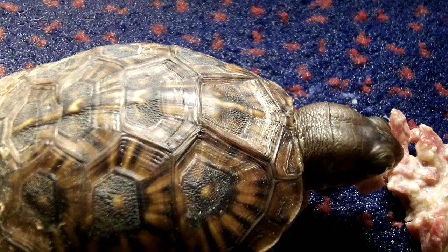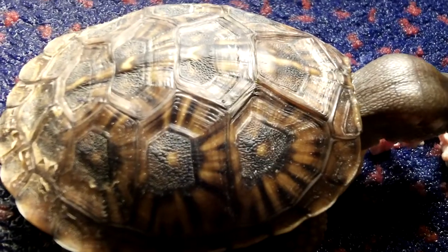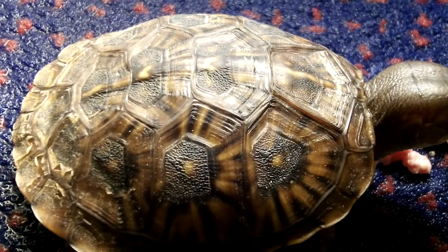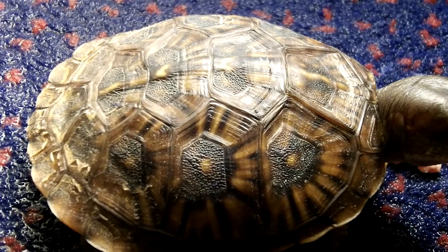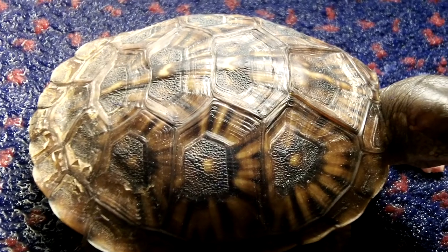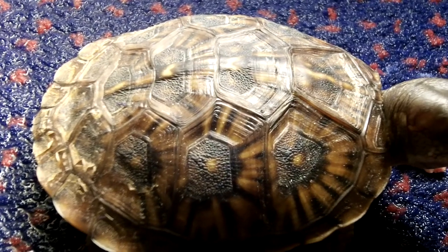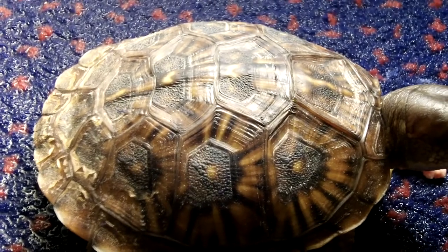And this is just sort of an update of what his shell is looking like. When he was first born, those little tiny squares in the center were all touching, and now there's almost getting closer to a quarter of an inch between each one of those scutes on the back of his shell.